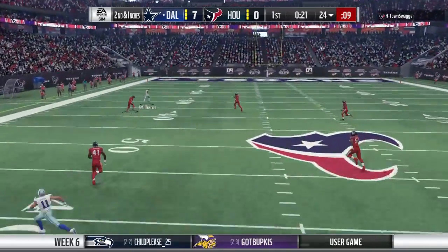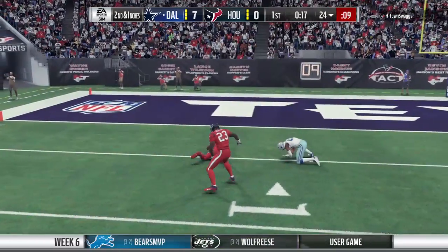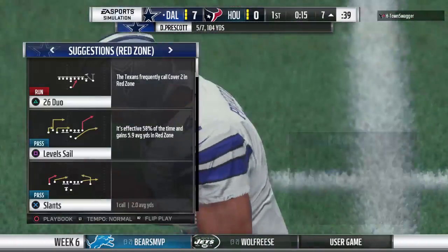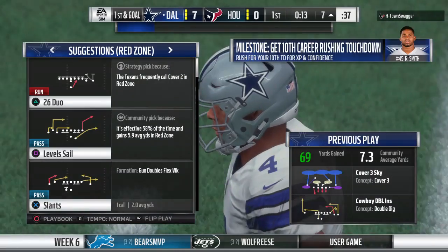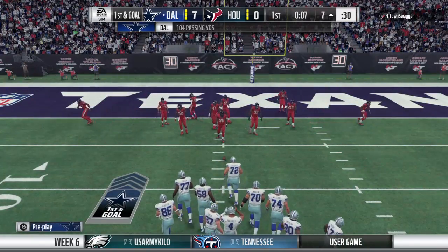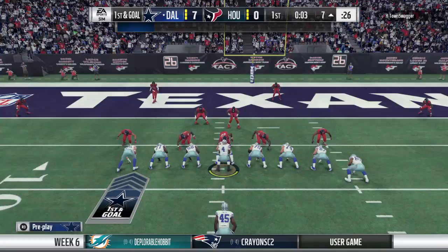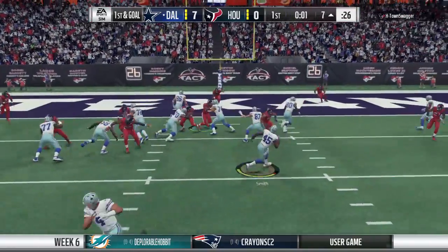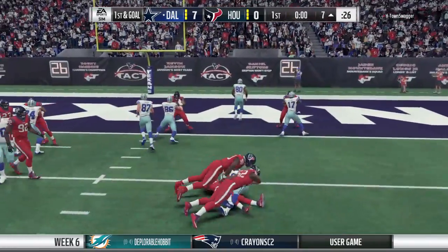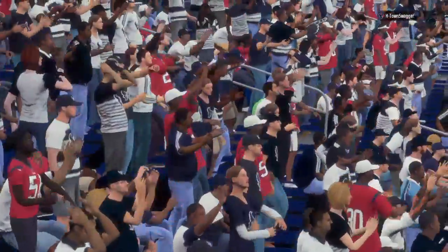He's airing it out for Williams. This is caught at the 20. And he'll be down deep in Houston territory. A big play here for Dallas. 69 yards. On the carry, here's Smith. And he'll be taken down as that will take us to the end of the first quarter of play.